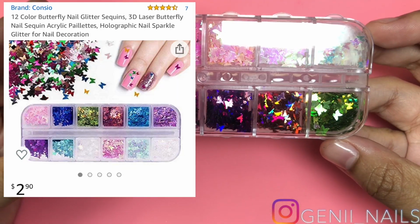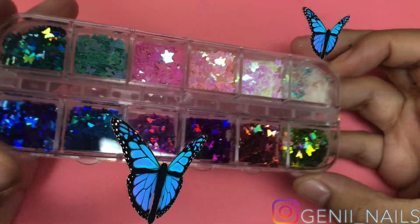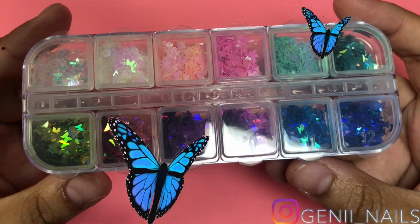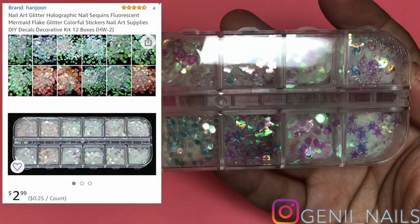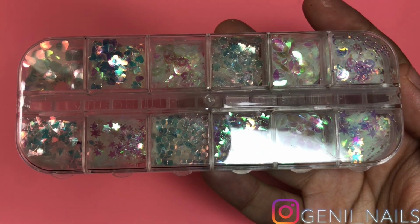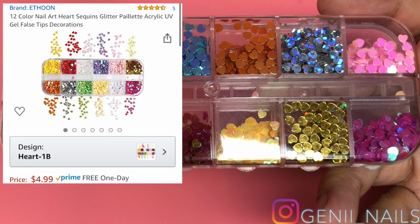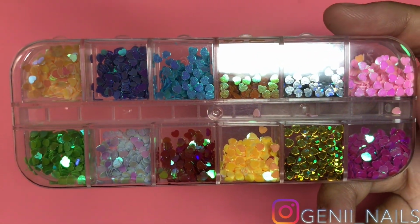Here are some holographic butterflies, and to me you can never have enough butterflies. It's like a statement piece for me because you can create so much with these. And now here we're moving on to some more holographic nail sequences. They are so beautiful, they're fluorescent and they're just different shapes. And now we're moving on to some beautiful colored hearts as well.